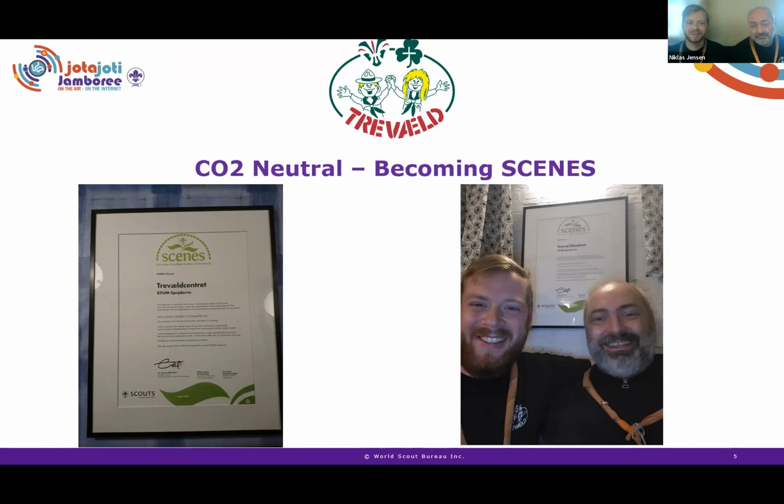We love it. Of course, SCENE has some standards and requirements that you have to fulfill, but it's also a way of thinking. You don't have to be a CO2 neutral center like us. You just have to change your mindset. You have to become more aware of the environmental footprint that you give. So instead of just throwing paper in the trash, you sort it, and you become more and more aware of these things.